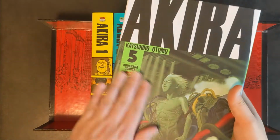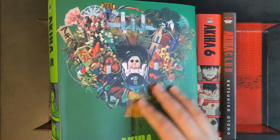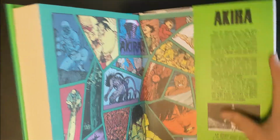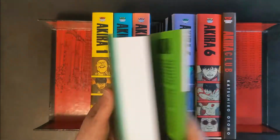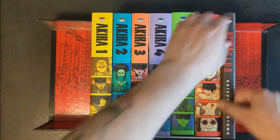You get like the art you would get on the normal reprints on the back. I guess the front cover, sorry. And the back cover is just some promotional art that they've done for different things throughout Akira. And then the inside, there's just some great hardcover art. So yeah, this is awesome. I'm very much looking forward to rereading this series again like this, as I've said a few times.